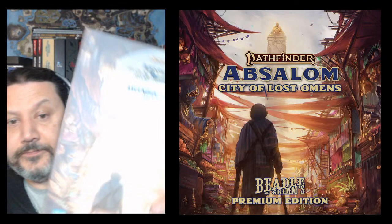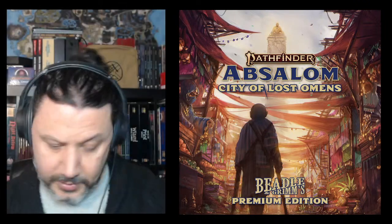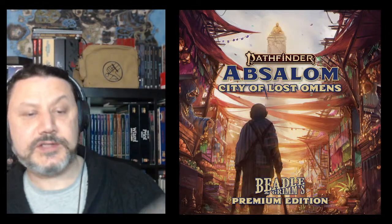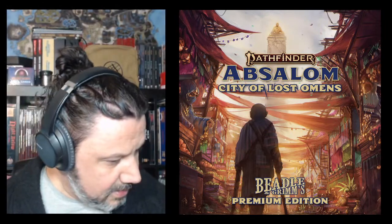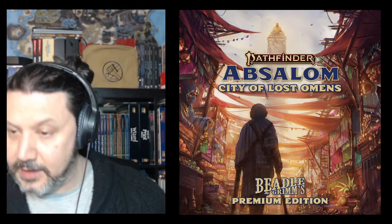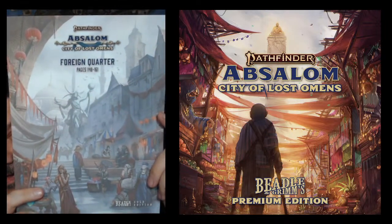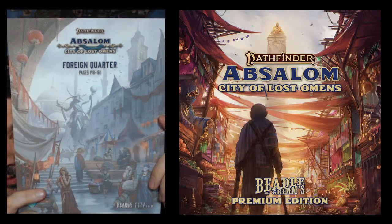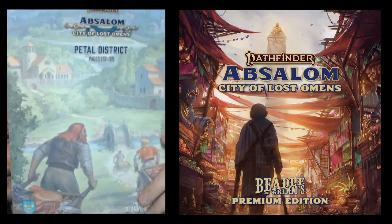Book number 2, same illustration I'm using as my accompanying one here, the Ascended Court. I think it's the ruling class, the docks. Or are these by... oh man, they're by districts. Got it. For those of you at home who reached this conclusion faster than me, thick as a plank today. Here we go. Foreign quarter. And then the Petal district.